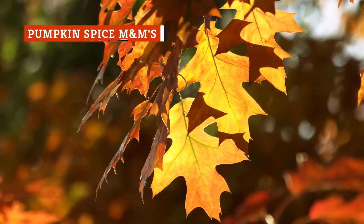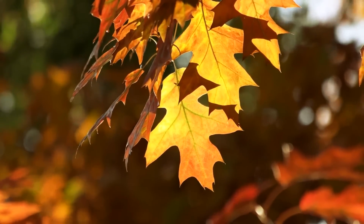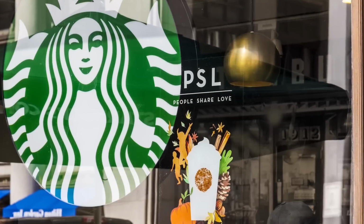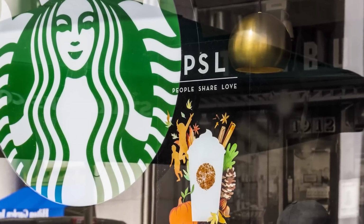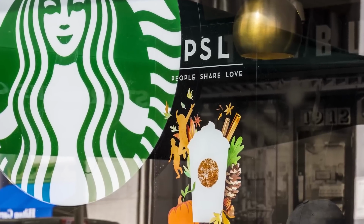Every year, the coming of autumn brings the same dependable experiences. The leaves turn orange, the air gets chillier, and brands release an onslaught of pumpkin-flavored foods and beverages. Starbucks shoulders a large portion of the blame for America's pumpkin spice overload, with its iconic pumpkin spice latte selling 424 million units in 2019 alone.